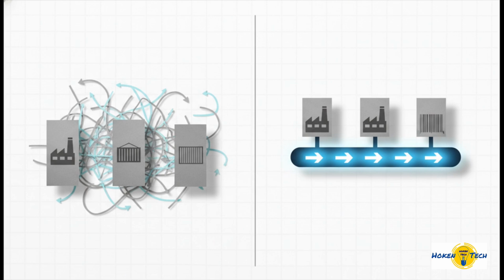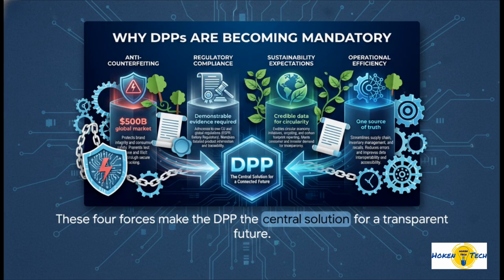It just makes sense. Companies are desperate for a single source of truth to make their supply chains run smoother, manage their inventory better, and stop making costly mistakes. DPPs are the answer to breaking down those data silos we talked about. So when you put it all together, you've got these four powerful drivers: fighting fakes, new government rules, customer demands for sustainability, and the need for business efficiency. And they all point to the digital product passport as the key to a much more transparent future.